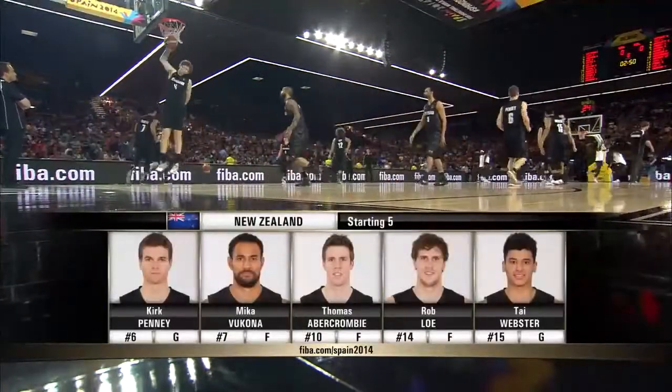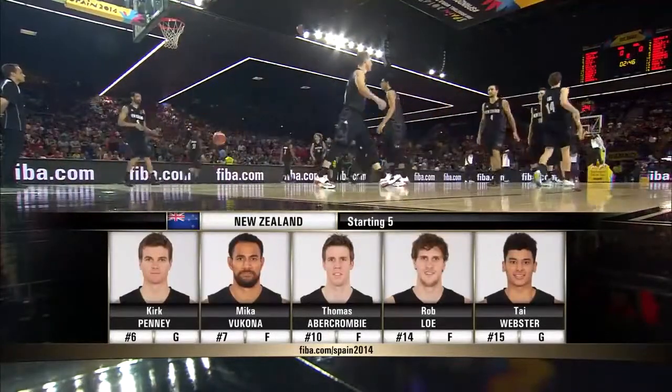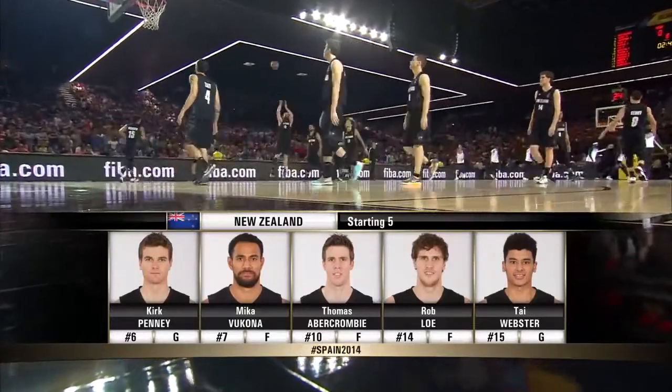Here's the starting lineup with Kirk Penny at the guard, Mika Vukona at forward, Thomas Abercrombie, we spoke about him, at forward, Rob Lowe at a forward, but he's more of a center, and Ty Webster at the guard.